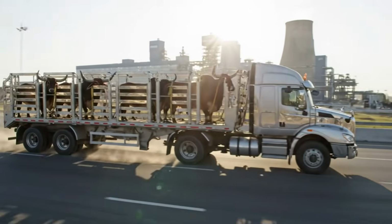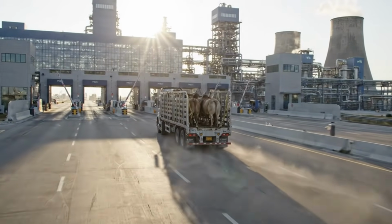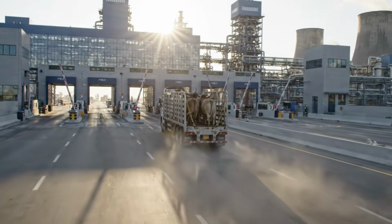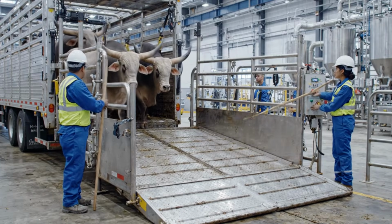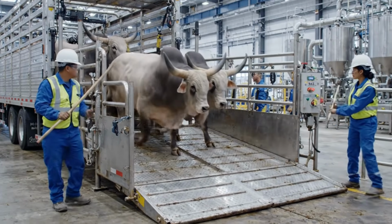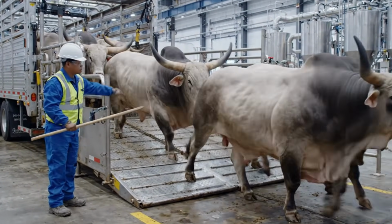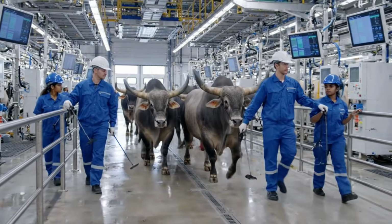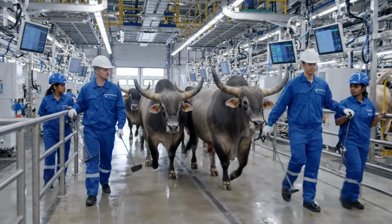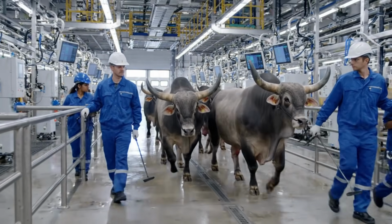The Brahman bulls arrive at the facility, representing the critical first step in the modern processing chain. Keep moving, let's go. Straight ahead. Straight ahead, easy now. Here at the facility, the Brahman herd is moved through these sanitized corridors, ensuring peak condition and safety.